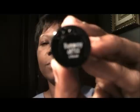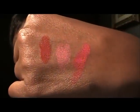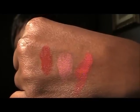My next color is Runway. Get it focused. Runway. And what it looks like. Show you the color. That's the color.